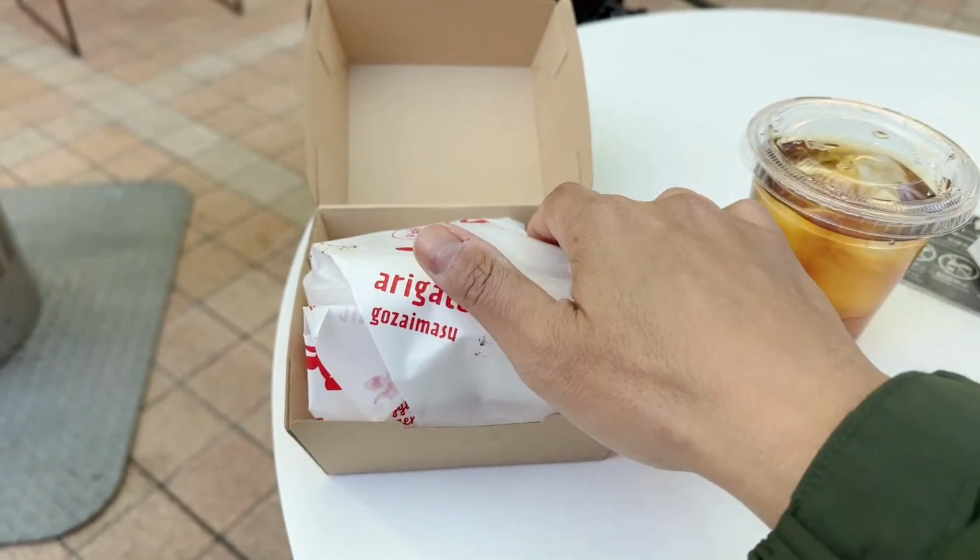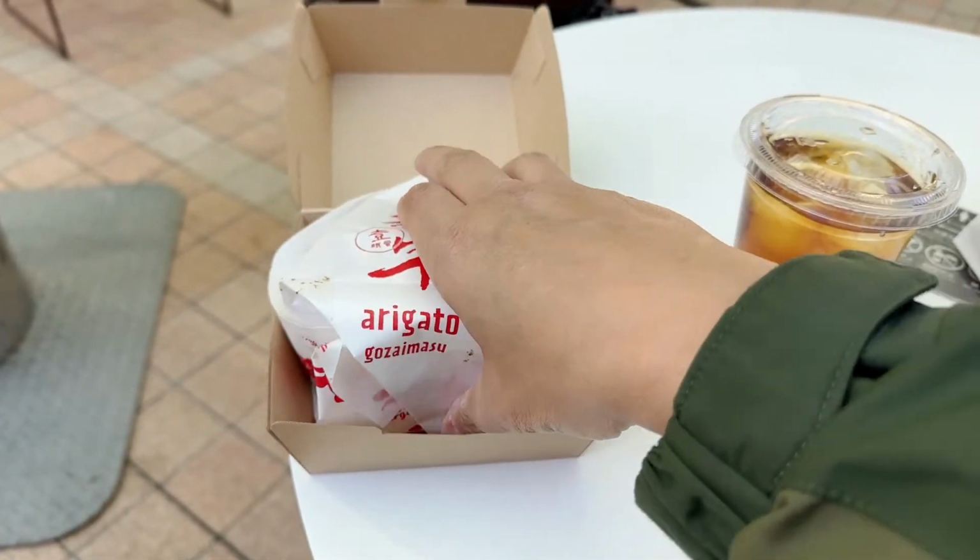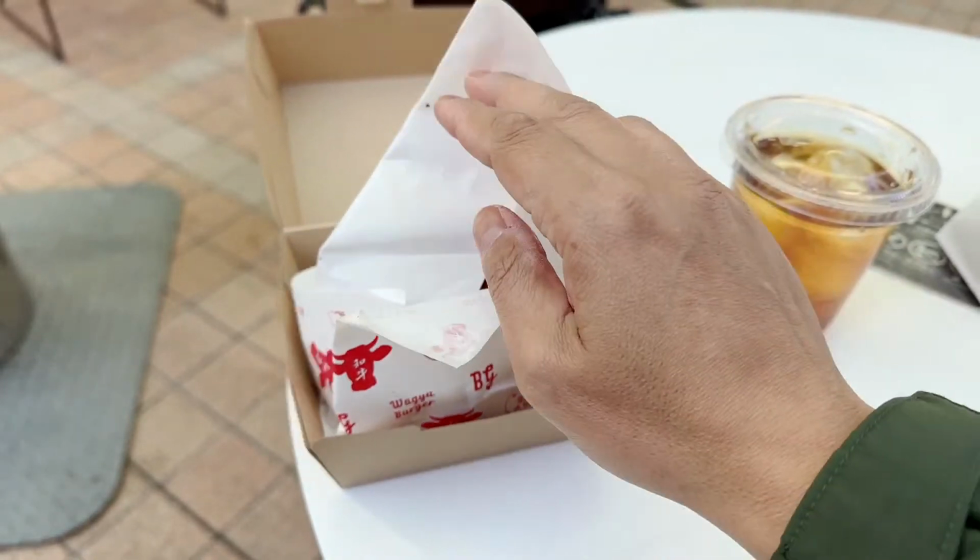I've never heard of this chain. I don't even know if it is a chain. I just know they have a shop here in Nihonbashi, and if you're in the area, come and say hi. I'll be here for about 30 minutes or so.